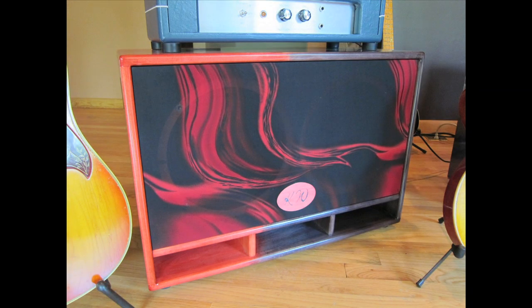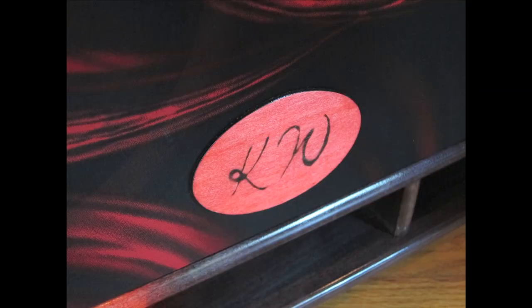The attention to detail on these amps is pretty amazing, and the wood choice is where it all starts. Kurt uses really high quality hardwoods. Just like a guitar, hardwoods have a real character, unlike particle board or plywood that most major cabinet makers use. And because of that, they have a real tonal character. They're louder and they're much more musical.